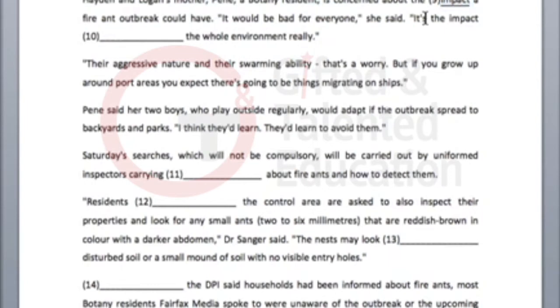Okay? Now, moving on to the next question, we can look over here. It's the impact blank the whole environment. This is a preposition. Again the clue is the impact for the previous question, and for this question, okay, 9 and 10. It's the impact blank the whole environment. It's a very easy word, it's a preposition. If you've guessed the impact on the whole environment, you are right.